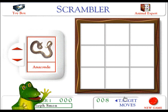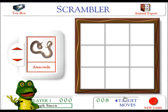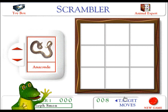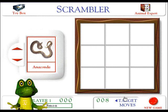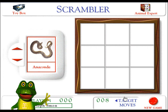If you're playing on a harder level, I might mess up the pieces a little while you're playing. So watch out! The smarter you are, the fewer moves you need to make to unscramble the picture. The number of moves you've made appears next to your name. Get the picture in fewer moves than my target, and you could win a sticker! Click the New Game button to start over.